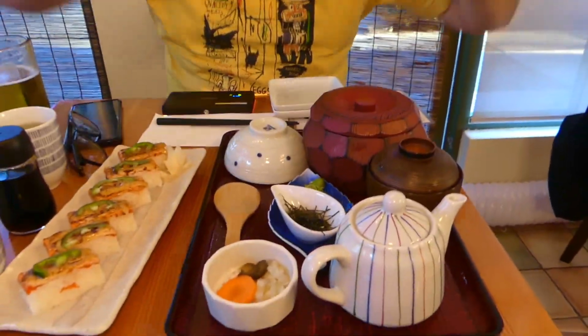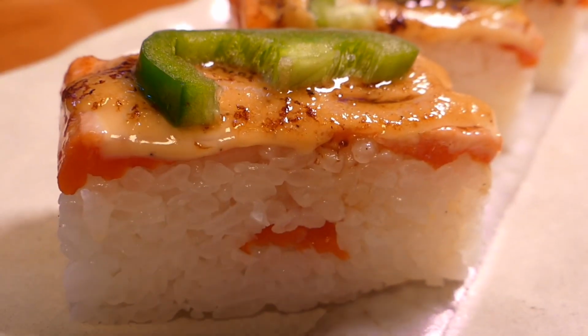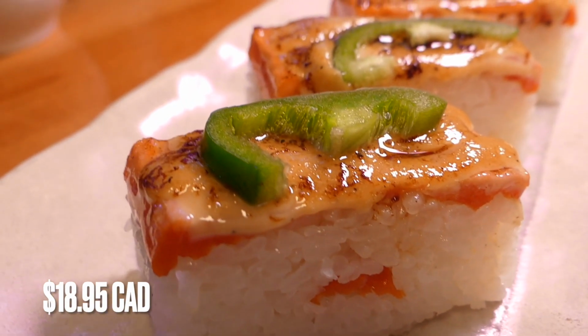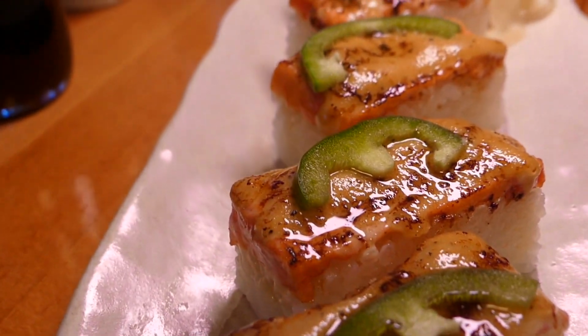So as I'm speaking, items keep on showing up, which is great. So we have quite a spread here. But the first thing I really want to point out is the salmon batera. This is square shaped, and then of course you have the salmon, a little bit of jalapeno, and then the sauce on top. And normally what you do is you torch it.